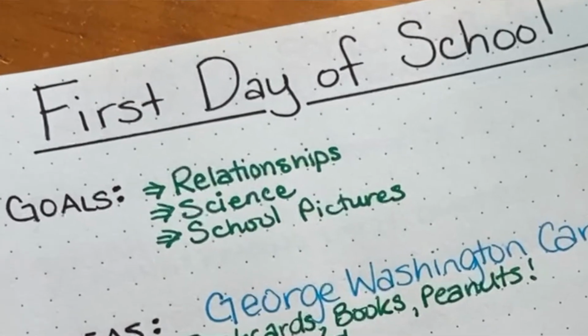So I absolutely love the story of George Washington Carver, and science is one of the things that I really want to focus on this year. I think he is an incredible scientist, and I'm really excited to look at his life a little bit and look at some of the things that he did. So for the first day of school, I'm going to do a celebration, and we're going to do kind of a mini unit study on George Washington Carver. And I hope that this will be a fun jump start into our homeschool for the year.